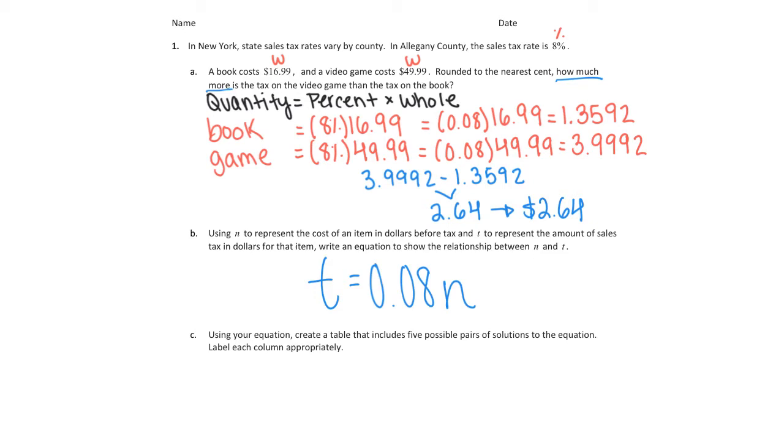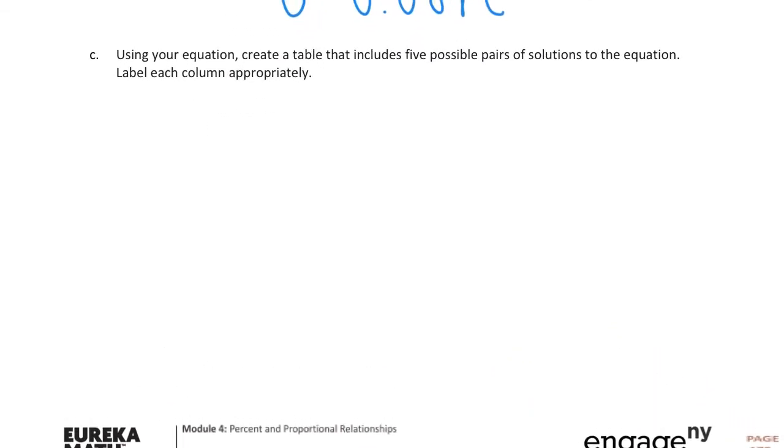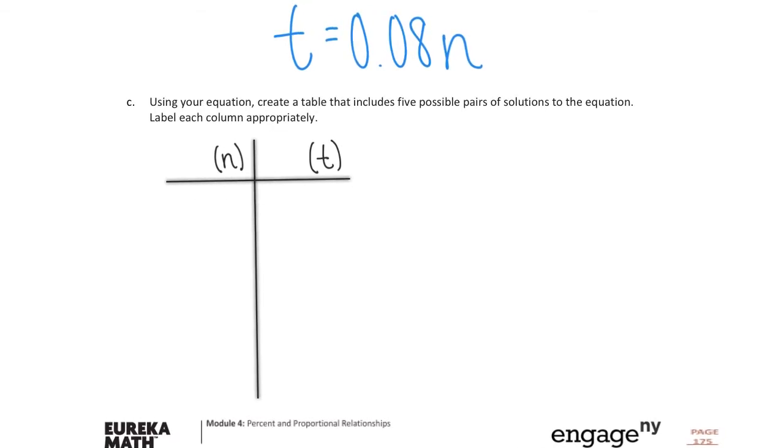We are moving on to C. Using your equation, create a table that includes 5 possible pairs of solutions to the equation. Label each column appropriately. So when we're looking here, we know that we need to first create a table. So let's go ahead and do that. First, what we're going to do is label each column appropriately. So we are going to use one column for our N and one column for our T. Now remember, above we have T equals 0.08 N. So N represents the cost of an item, and T represents the amount of sales tax.